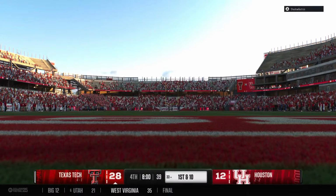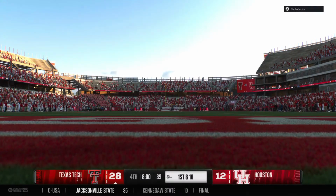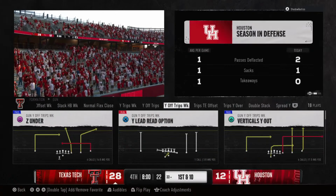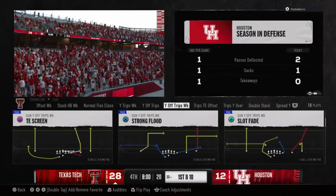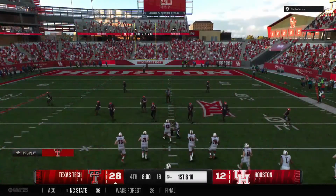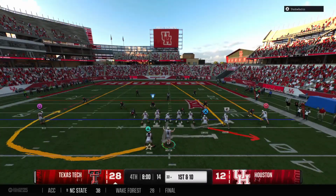That's the end of the third quarter. With the score, Texas Tech 28, Houston 12. They'll break the seal on this quarter here on first down.